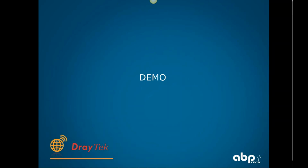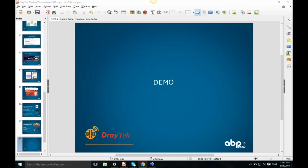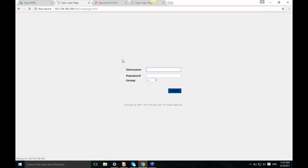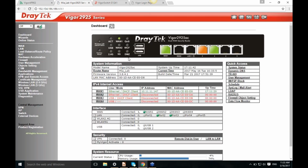All right. Okay. So let's pause for a minute and get to the demo. This is a 2925 router that I set up. This is our most popular router. It is dual WAN, so it can load balance and failover between two Ethernet WAN ports as well as two USB ports for LTE dongle backup.